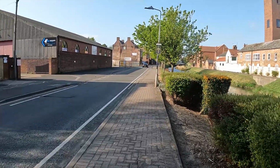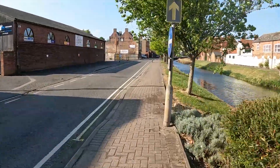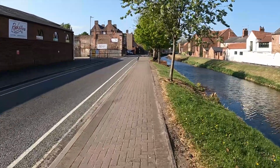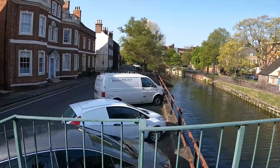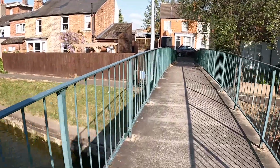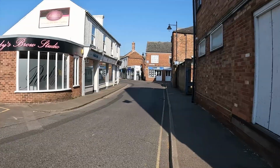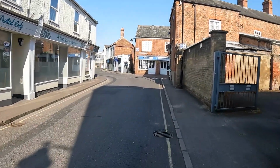So to get to number 11 we've got quite a walk, and we just follow the river to the high bridge. Quite relaxing. So we're going to cross over on the footbridge to the other side, or you can carry straight on there and cross over on the high bridge. So we're walking down the crescent and we're looking for number 11.